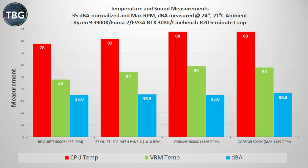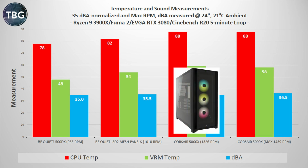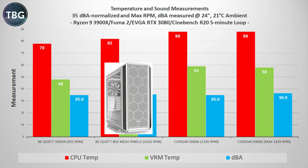Moving on to the load test, I start with Cinebench R20 in a 5-minute loop, and here things go awry quite quickly for the 5000X. I actually have 2 results here, first at maximum RPM, and then at a 35 decibel normalized level to match the other 2 cases I have in this roundup, the Be Quiet 500DX and the Be Quiet 802 with mesh panels installed.